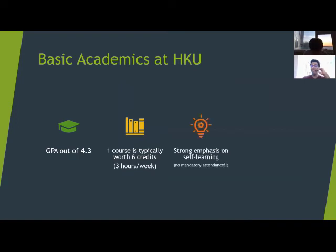There's a very strong emphasis on self-learning, which also means that there's no mandatory attendance, which is great because you can skip classes and study on your own if you need to. And finally, there's a lot of importance given to application-based learning. So it's not just read, and then write what you've learned in class. It's use what you've learned in class, which I think is very important.